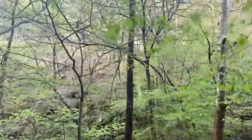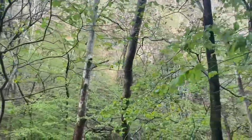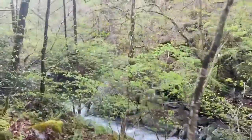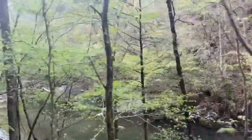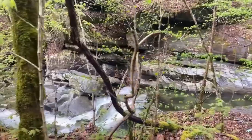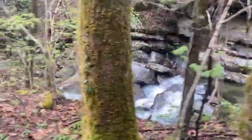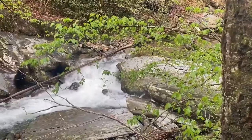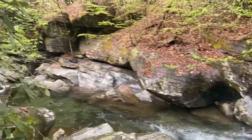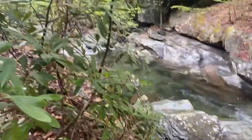This canyon on the BMT is absolutely insane. I think this is called, again, Lost Creek. I've not seen this on a single other BMT video. I know I'm on the trail. It is unbelievable. Some more beautiful falls and rapids along Lost Creek.